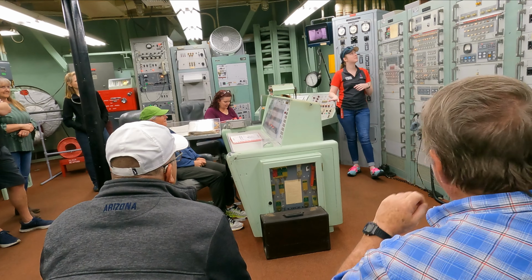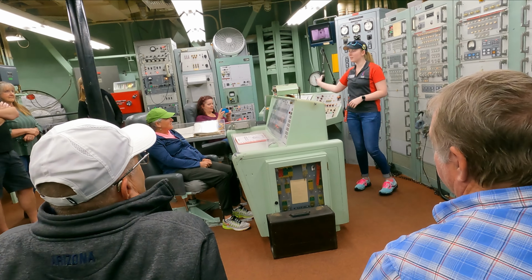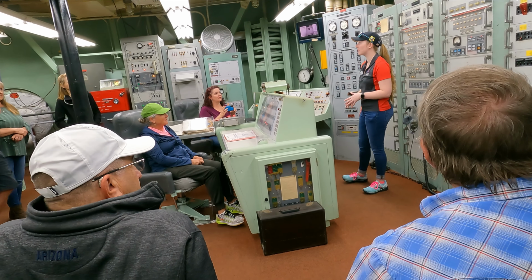All right. Silo's soft. The silo door is open. We should also have guidance go. We're communicating with the missile for the very last time. It knows where it is and where it's going.